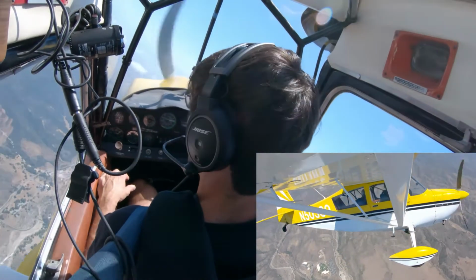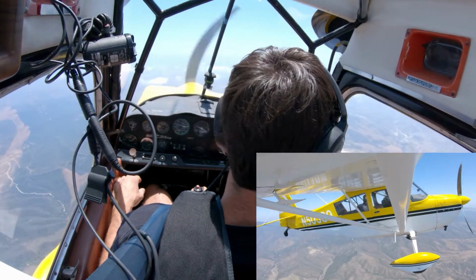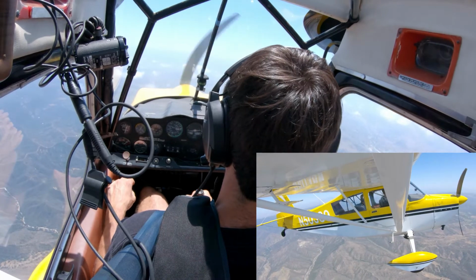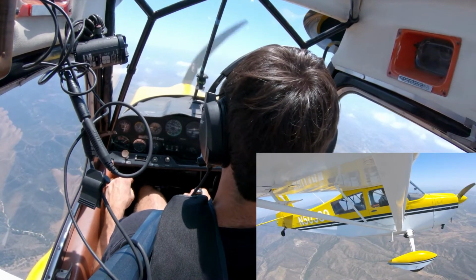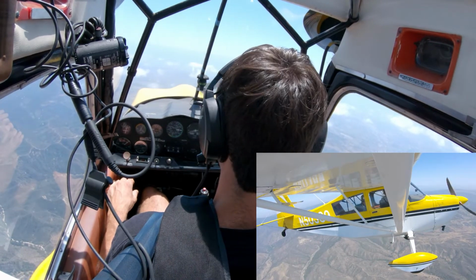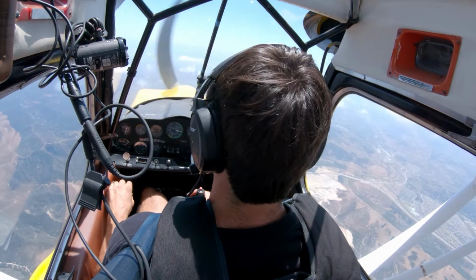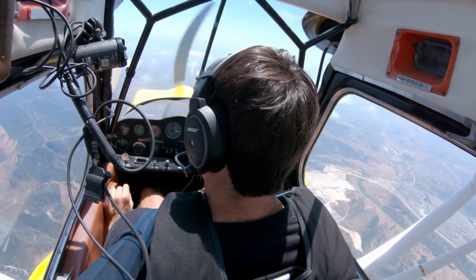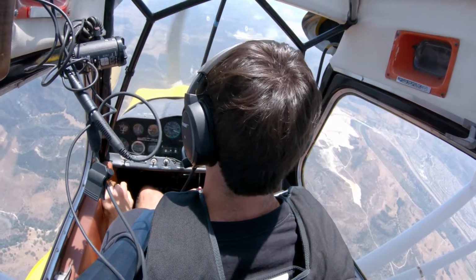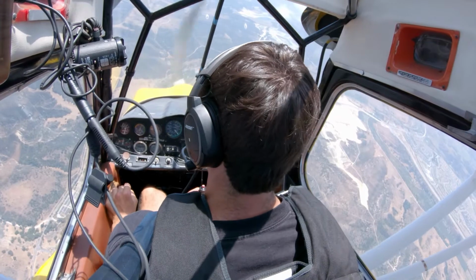What I normally do is, when I get inverted, I lift my left foot off the rudder pedal and just put weight on the right rudder until I'm at knife edge, or past knife edge, then I switch to the left rudder. Alright, I can try that. You won't need a lot of right rudder, just a little bit. Just the weight of your foot is probably going to be enough.